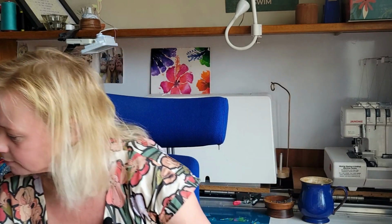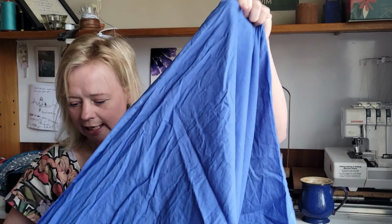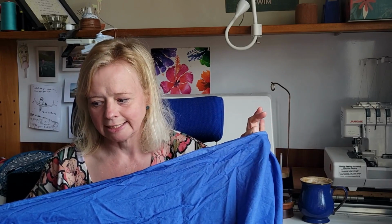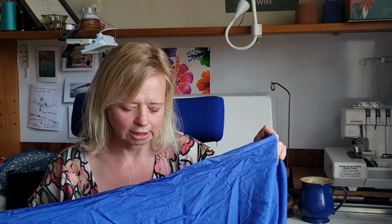Right, I have got some fabric that I was given by my lovely friend Anne. So there was a few bits and pieces, but this is a bit that I wanted to show you, this lovely cornflower blue cotton. I think it's cotton. It feels a bit like a sheeting weight. It's about 140 wide, I think, and it's a really lovely colour. So I think I might toile the top of that Harmonic set in this, and then use the rest to make one of the pair of dungarees that I'm making.